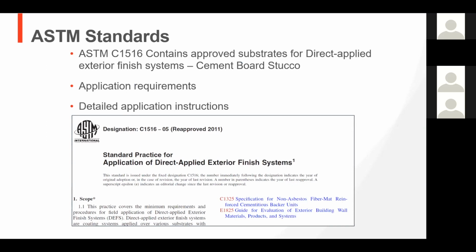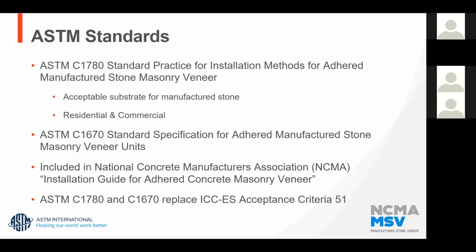It talks about application requirements, of course, and instructions. But we also want to make sure that we're using the right cement board products, right? That C1325 products, they're the ones that need to be on our projects because they are approved for outdoor use. Now, with the adhered manufactured stone or the masonry veneer units, we've got C1780, and that talks about the cement board being accepted in the systems we talked about today. Important as well is C1670, and that's the standard spec for the adhered manufactured stone units themselves. So be sure we include that.